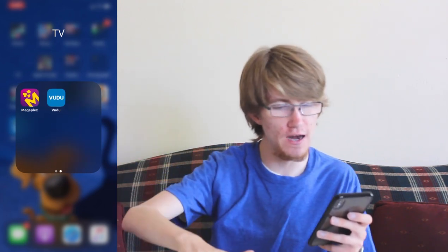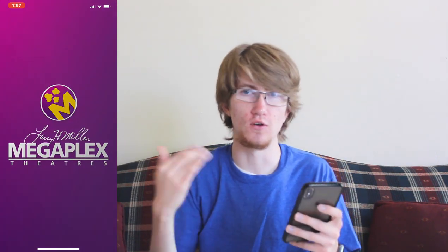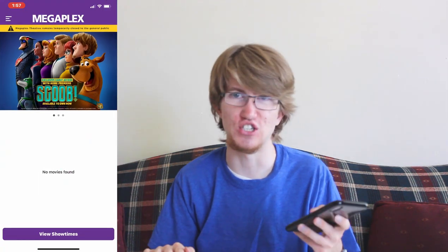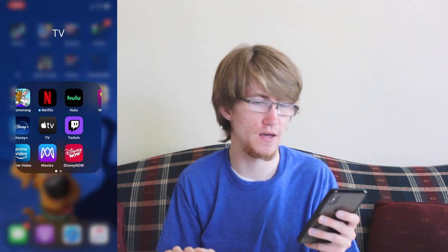I have Disney Now. Then I have the Megaplex app. This is our local theater app. Oh look, they're still promoting Scoob! Yes. And then I have my Vudu app, and that's my TV.